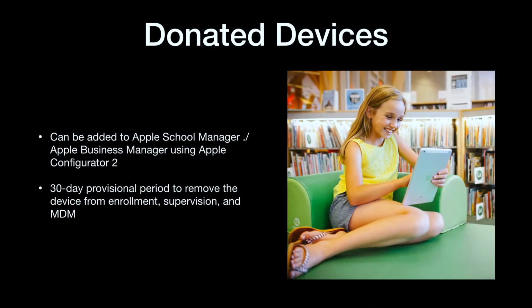Cool. So again, we talked about the donated devices being added through Apple Configurator 2. One thing I want to touch on is the 30-day provisional period. So when you add the device, if somebody goes to settings, general, profiles, they're going to see the MDM profile on there, and they're going to have the option to remove that for up to 30 days. After 30 days, they're not going to be able to remove that profile off of it. And again, this all goes back to visibility for the end user in the event that there's a shady IT person out there that might have wiped their device and somehow made it look exactly like what they had before. If they go into settings, general, profiles, and they see that MDM profile, they could remove it. It'll unsupervise the device. They'll be back to where they were, and they'll be unmanaged.